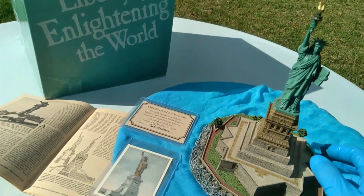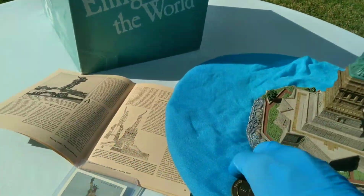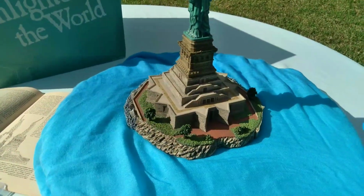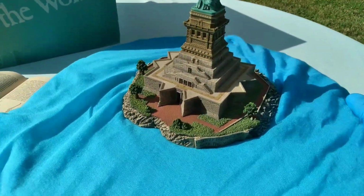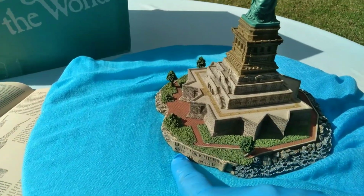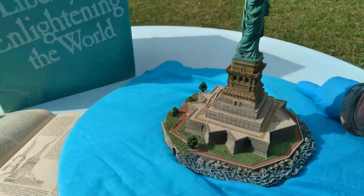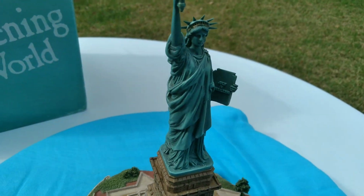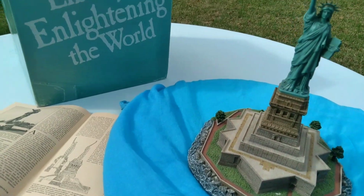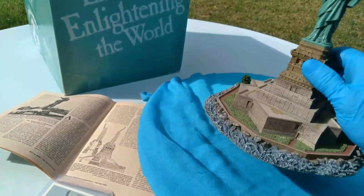And then came the issue of getting it lit. I did want to show you the back. I put it on the turntable here. So there's the Harbor Lights mark, Liberty Enlightening the World. And I happen to have number 5273. It's written there and on the box. And we can examine Lady Liberty here. Heavy resin piece, very fragile. And I think that's on the bottom too.